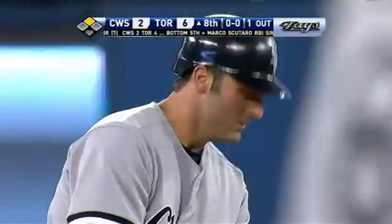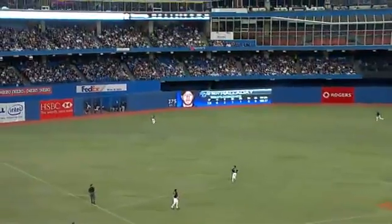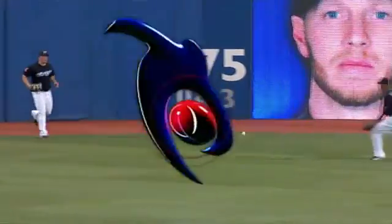Paul Konerko with a good day today. His 3rd hit of the ball game, 2nd double. When he was going back, I thought I had a chance to get out. It just hits the top of the wall, almost a home run. Boy, look at that. Ball was within a foot of going out.